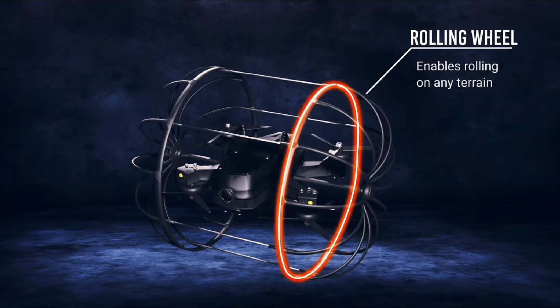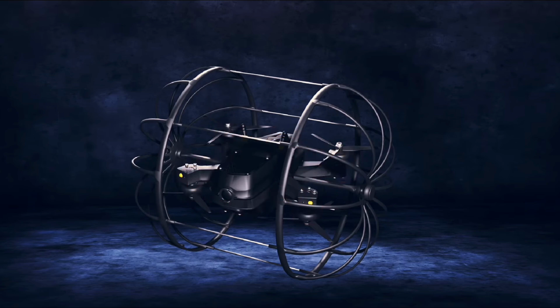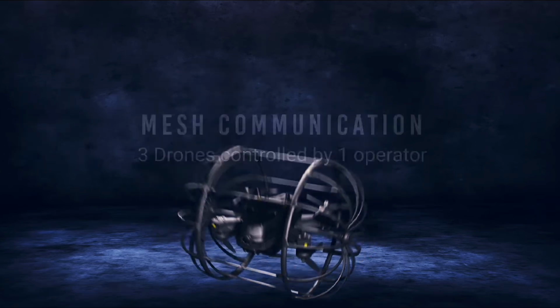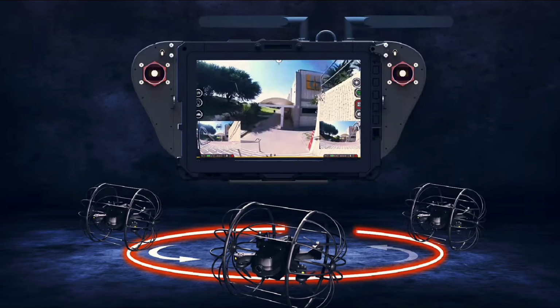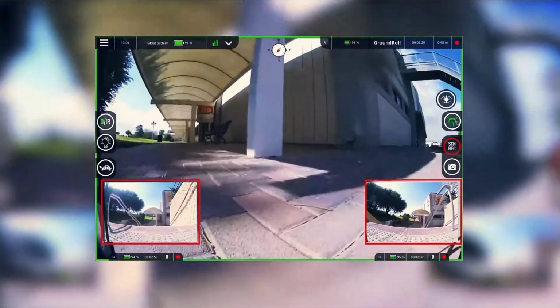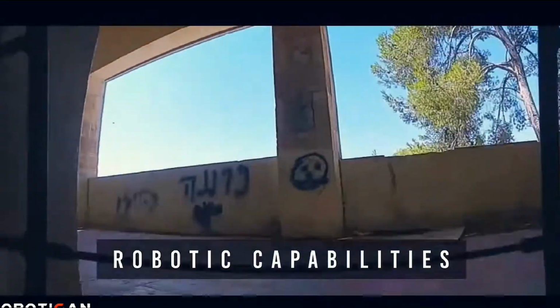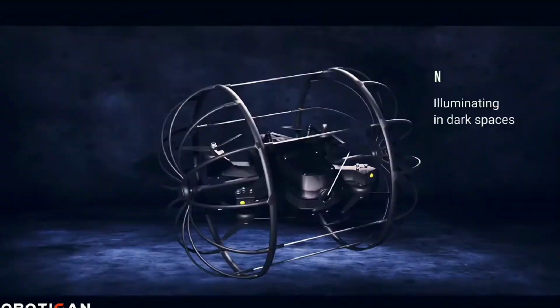Another robot the Israeli military is using is called the Rooster. The Rooster is designated for commando units and special forces for intelligence, surveillance, and reconnaissance missions and tactical combat. It is already in use by the IDF and various militaries worldwide. The Rooster hybrid drone is a groundbreaking solution that combines ground robotics and drone capabilities to redefine indoor and underground infrastructure reconnaissance. The Rooster boasts up to 15 minutes of flying time and 40 minutes of rolling time, with an average working time of up to 90 minutes.